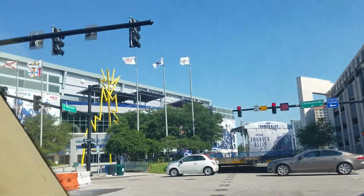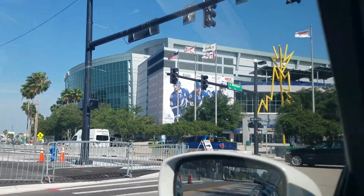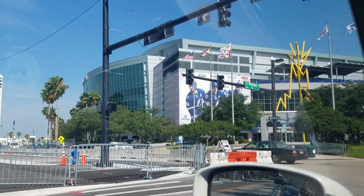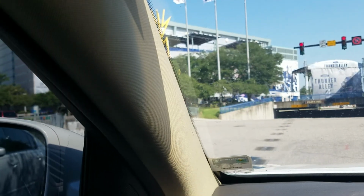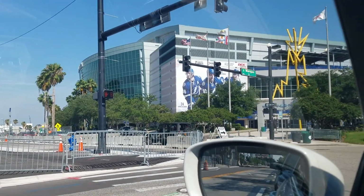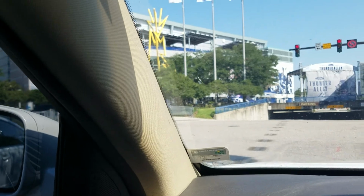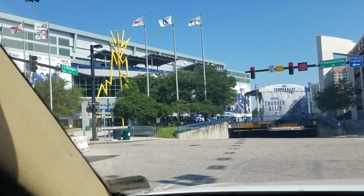It's a good amenity. Right here is the Tampa Bay Lightning stadium, the NHL hockey. So that's the stadium for them. This town has major hockey and major football, you know, Tampa Bay Bucs and the Tampa Bay Lightning. We don't have an NBA team. There's the Orlando Magic, which is only an hour from here, but we don't have a basketball team.